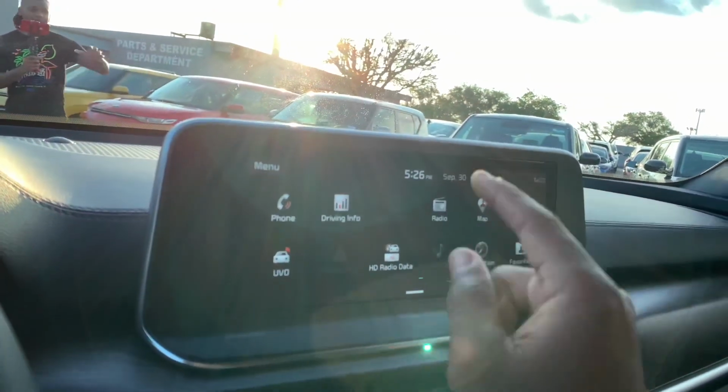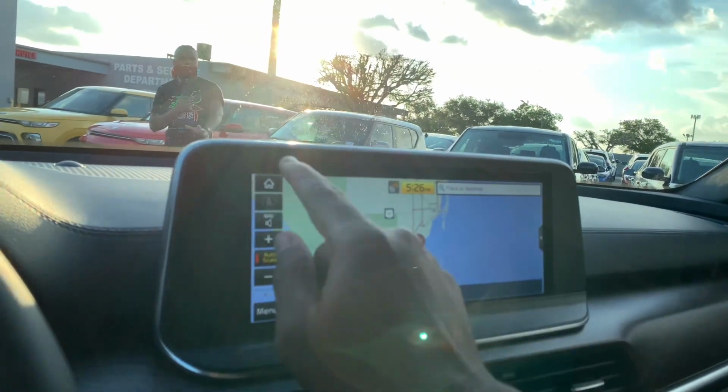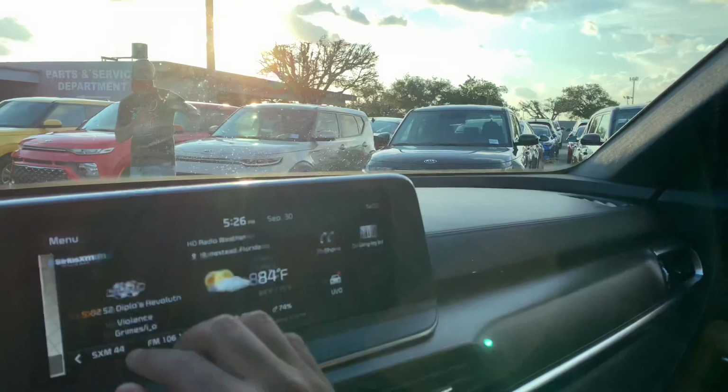You do get Apple CarPlay and Android Auto. You also have your map. Like I said, which is pretty snappy. You can go in and out, which is pretty nice.